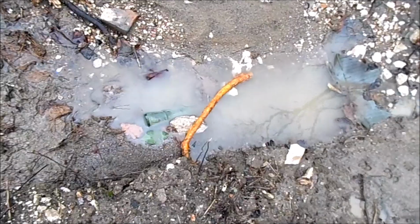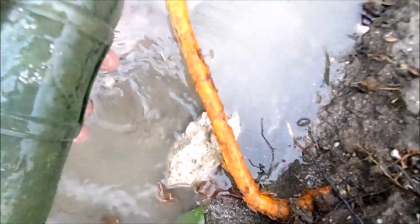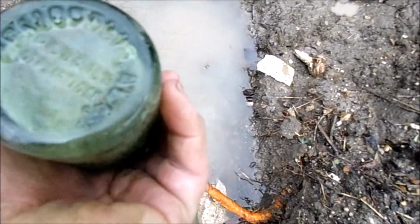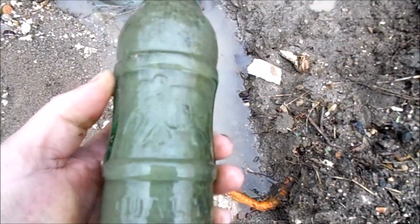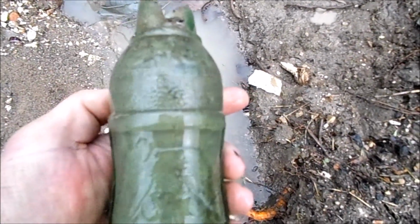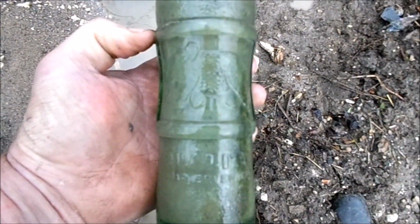Whoa, what the hell? Oh my god. Look at that. Oh, it's broken off, but yeah, just like I imagined. It's a Demopolis, and it's got an elephant, and it's a jumbo. Well, I can make a drinking glass out of that, and it'll be a pretty damn nice one too.